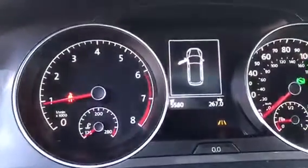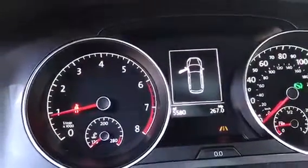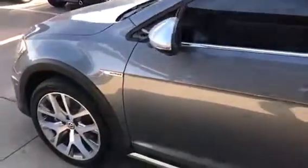It has 5,580 miles. Has navigation, rear view camera. Very well equipped vehicle. Walking around towards the front.